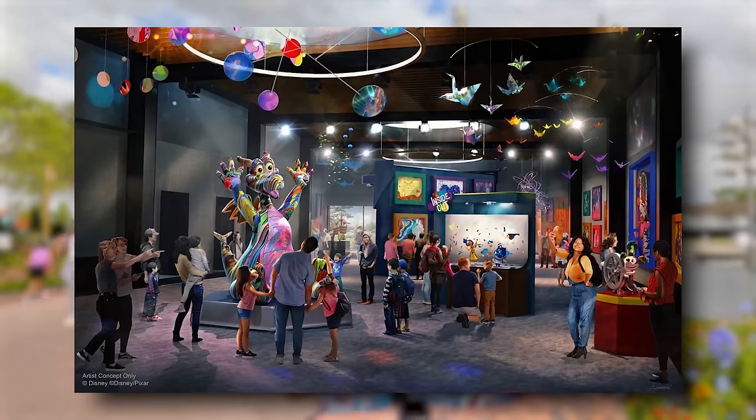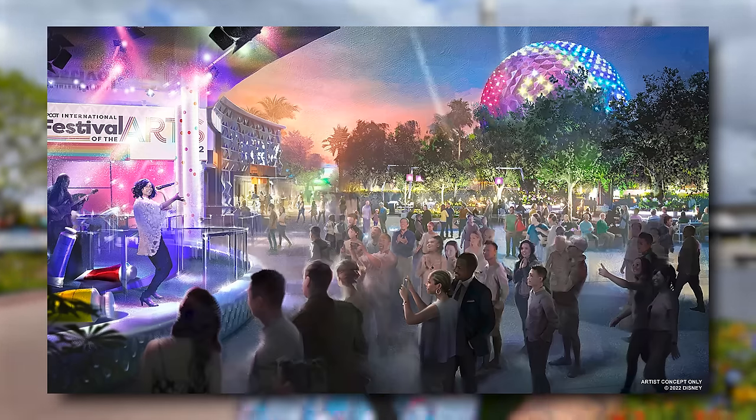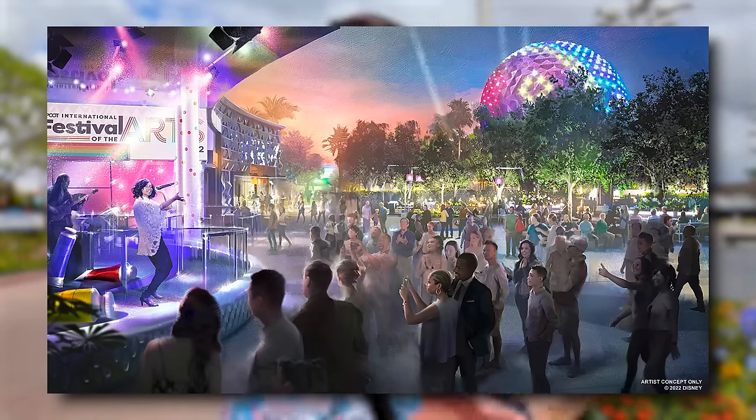There's also a giant Figment statue in this concept art as well, which I'm really confused by. Maybe originally they were supposed to have him there. Maybe they're moving Figment and they're refurbing Figment. That's not been announced yet. We'll see come D23. One other big part of this announcement is this planned stage concert venue area, which we have touched upon in videos in the past.